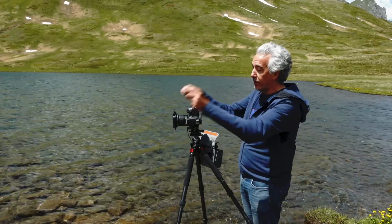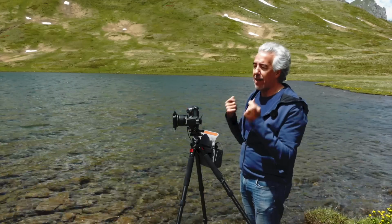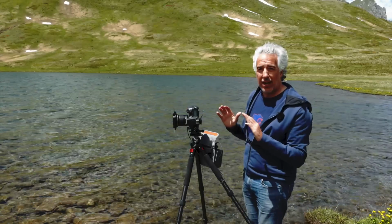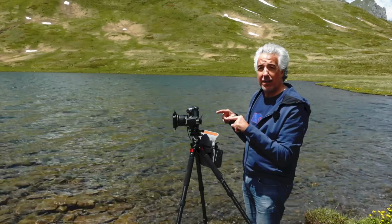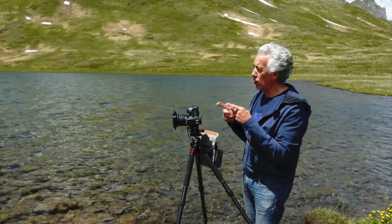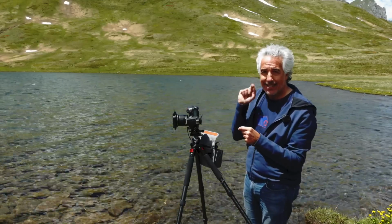Otherwise, I should take off my filters every time. It's very annoying. I move things and I don't like it. So this method works. Try it for yourself. On the Nikon system, shutter priority is the mode S.